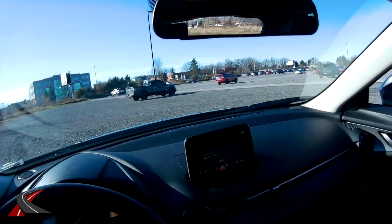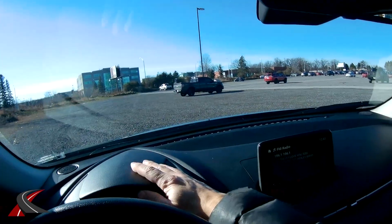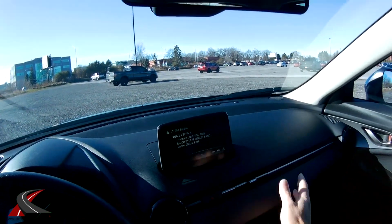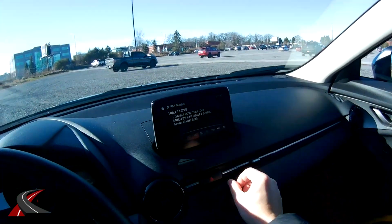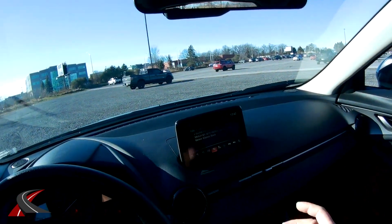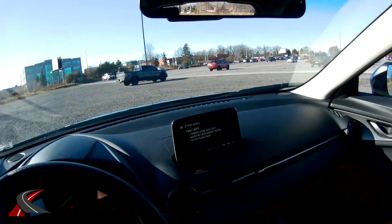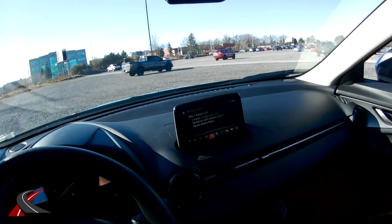So there's quite a bit of nice features that you're getting. This here is not soft rubber like some of the higher-end Mazdas. It's kind of a cheaper material, but it looks nice. It doesn't look like a hard plastic. It's got a grain to it, so it looks really nice. The seats are nice and comfortable. I've been driving around for a bit now, almost 300 kilometers on this car. It's impressed me actually in quite a few areas, and we'll get onto that in a bit.